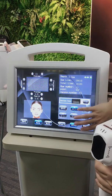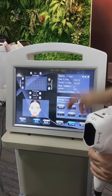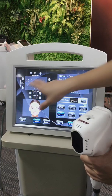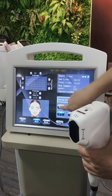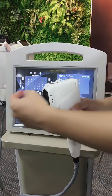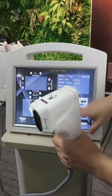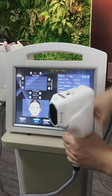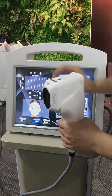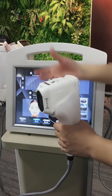And here we can see there are different modes in this area, and we can save different modes. For example, I set all the data here, and then I press the save button, and it will save the data for different customers and different areas. So the next time, if the same customer comes back, I just choose the mode for this customer. Then I can do the treatment, and I don't have to write down how much energy, how many lines and how many dots this customer uses.